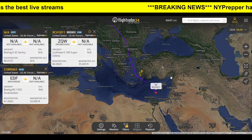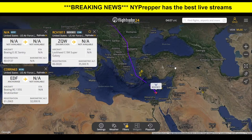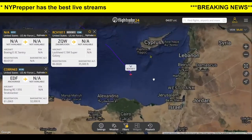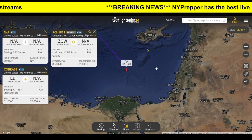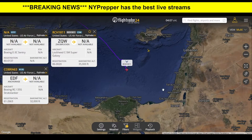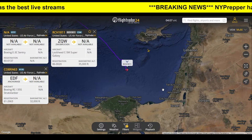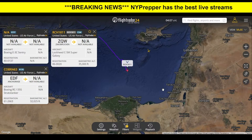Does Iran have a nuclear bomb? They very well could have a nuclear bomb. We don't know for sure, but yeah, they could have a nuclear bomb. The C5 looks like it's, I don't know where it's going. I don't know if this is humanitarian aid or if this is military equipment. Looks like it's going towards Israel. Yeah, flying fish. Yeah, I heard that call sign earlier, flying fish. I heard it earlier in the evening.